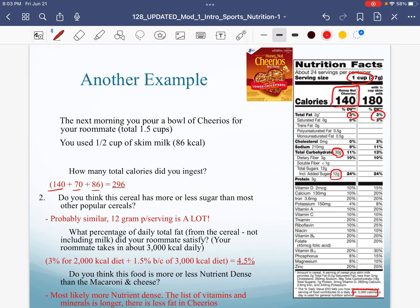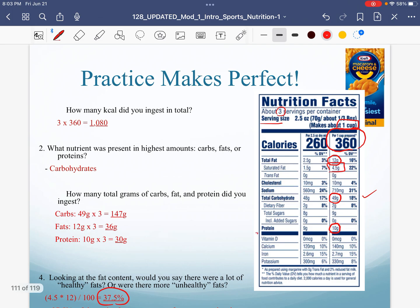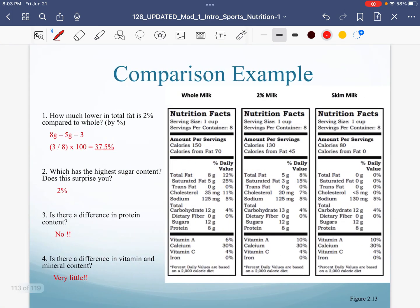3% of a 2,000 calorie diet, but then he had more, so we add 1.5%. So really it's 4.5% of his total calorie need. Do you think this is more or less nutrient dense? More likely more nutrient dense, meaning more nutrients per calorie. Look at all the micronutrients here. Let's look at this one. Nah, not many. So this will be more nutrient dense.